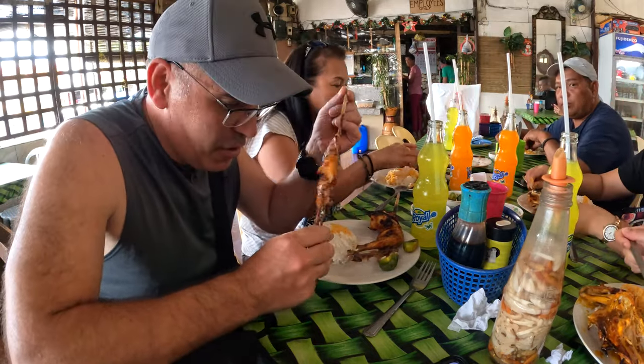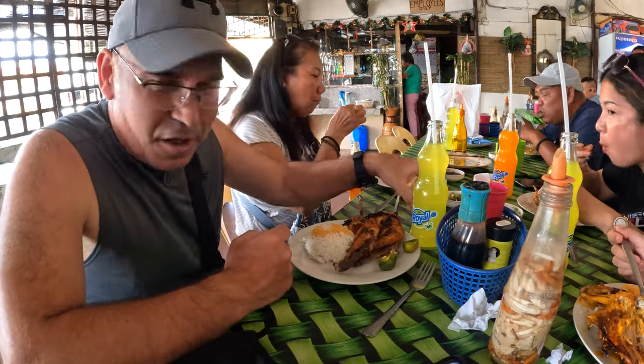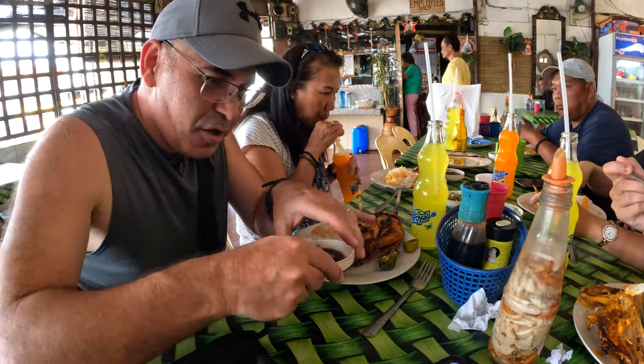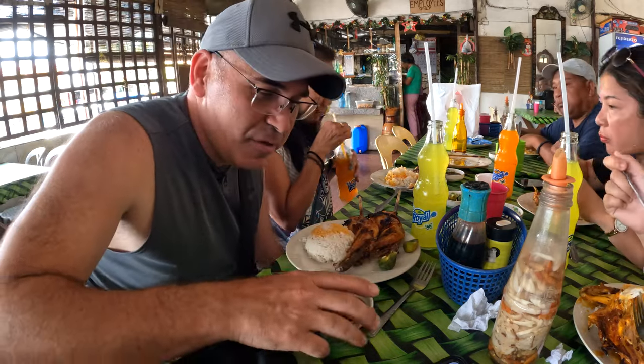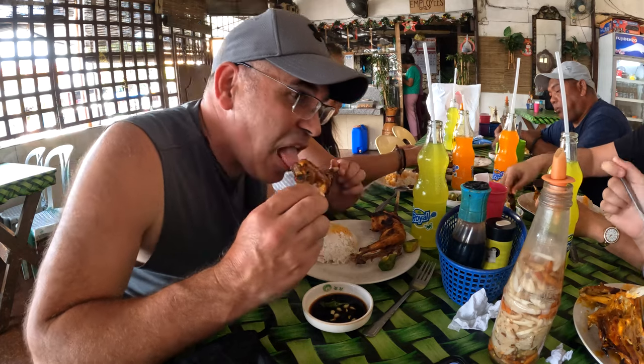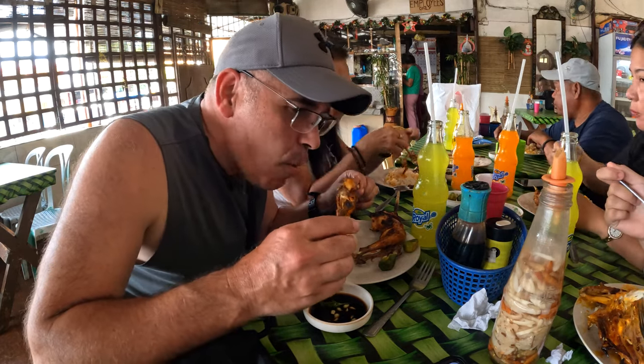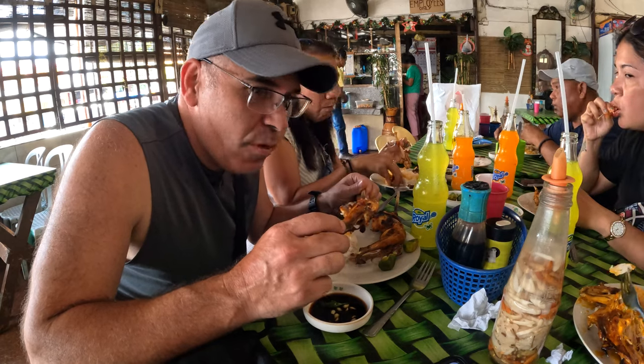Looks nice, very good. And this orange right here is my chicken oil. And of course, in the Philippines, you have to have your dipping sauce. Let's give it a go. Oh, that's good.